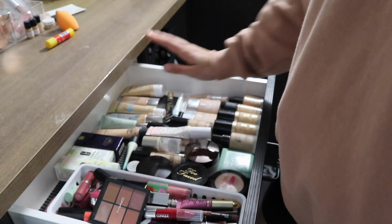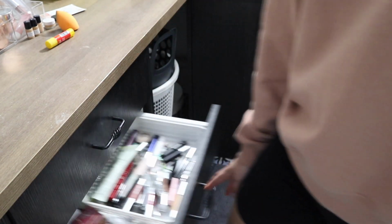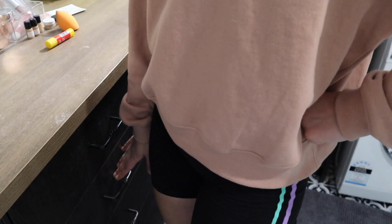So that is the top drawer done. Next time we will do the second drawer, which is mascaras and blushes and bronzers, which I will get rid of a lot of those.